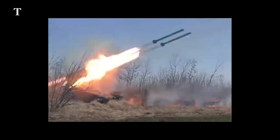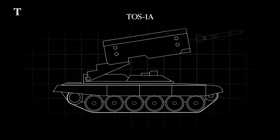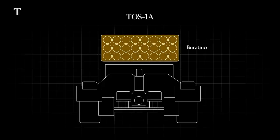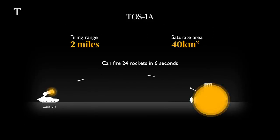One of the most feared weapons that Russia has and has been using on the battlefield in Ukraine is the thermobaric weapon. These are known as vacuum bombs and they suck in oxygen from the air. Thermobaric rockets are fired from the TOS-1 Alpha multiple launch rocket system mounted on the chassis of a T-72 tank. It is nicknamed the Buratino, the Russian version of Pinocchio, for its big nose. It can launch 24 rockets in 6 seconds. And the unguided rockets have a 2-mile range.